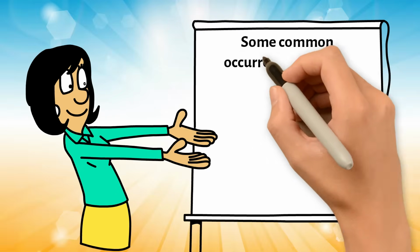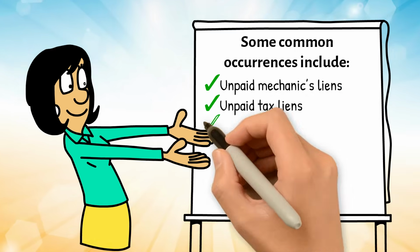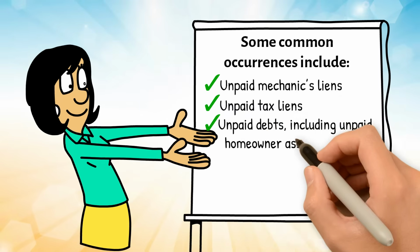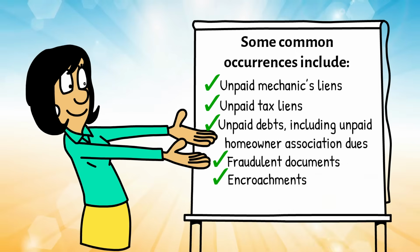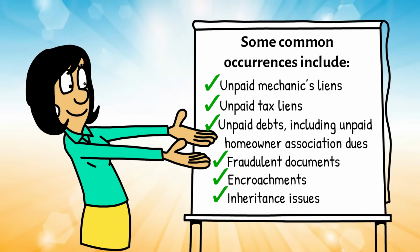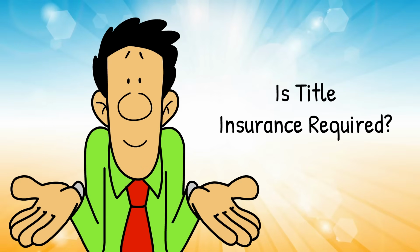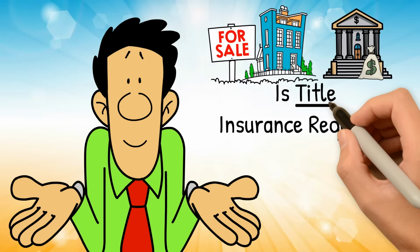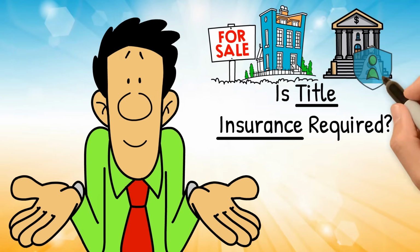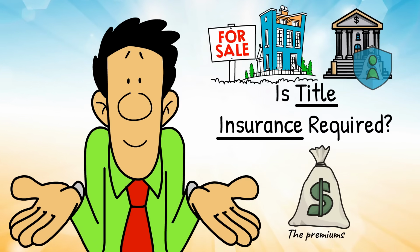Some common occurrences include unpaid mechanics liens, unpaid tax liens, unpaid debts, including unpaid homeowner association dues, fraudulent documents, encroachments, and inheritance issues. Is title insurance required? If you're borrowing money to buy a home, the lender will most likely require title insurance. This is how they protect their interest in the property. The premiums, which are a one-time fee, are your responsibility though.